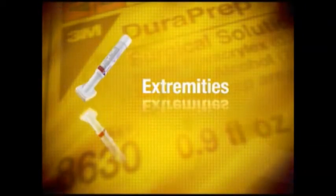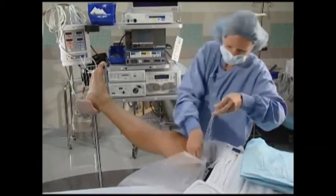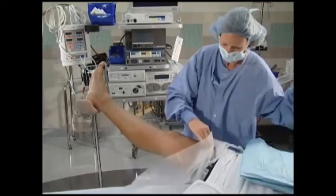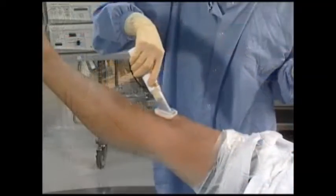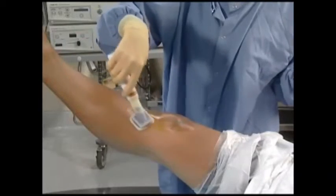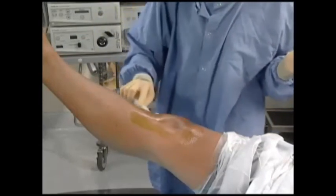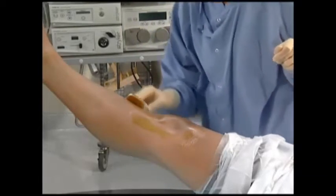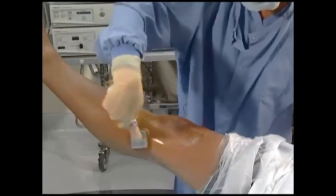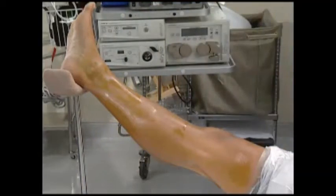When prepping an extremity, first isolate the tourniquet. This will help keep the equipment dry and prevent prep solution from soaking the padding. The incision area should be prepped first. Use either a circumferential or a back and forth technique, working out from the incision area and around the extremity. Remove any solution-stained materials and replace if necessary.